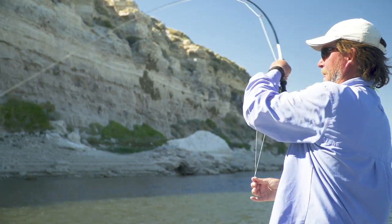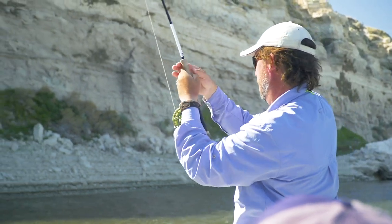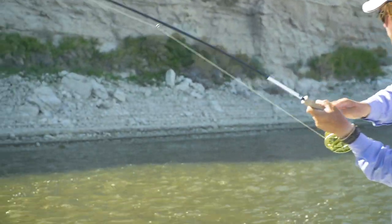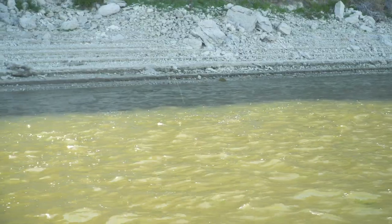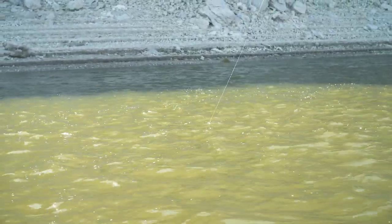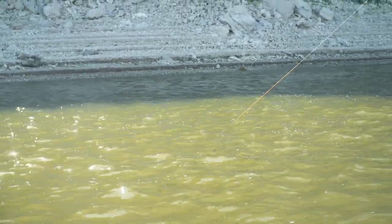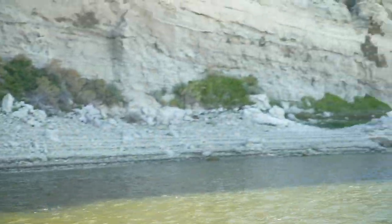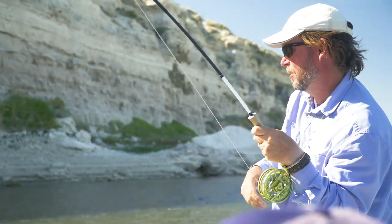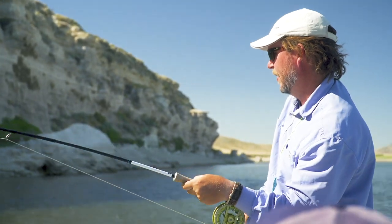That's a good one. Oh boy. Nice fish. End of the day heroics. We've had a great day here up on the Miracle Mile. We're just about at the pullout along this chalk bluff. It's a gorgeous, idyllic fly fishing scenario, and we got an eat.